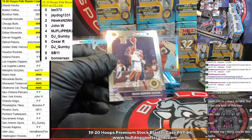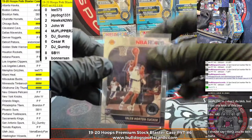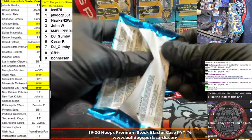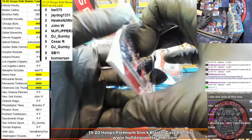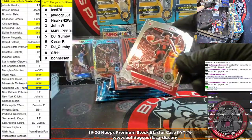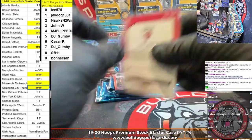Harris, Redick, and a THT for the Lakers. Those packs are so hard to rip open, and you just rip them like a leaf. You should say you don't usually do basketball. Burton, Lopez, Kobe White. First Kobe White base of the break. Those go to the four spot, MJ Flipper.